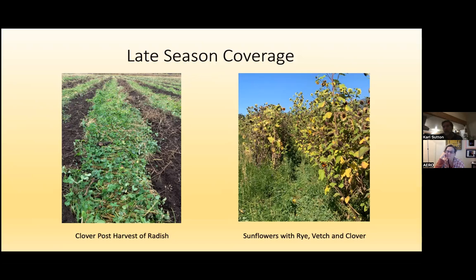On the right is sunflower. Again, this is another crop that did really well with the crop mix that we had in it. The sunflowers and the rye, they work perfectly together. And the vetch and clover as well. The vetch would grow up the sunflowers, so you had beautiful late season pollination going on with the vetch. And the vetch is hardy. It's going to last all winter. It's fixing nitrogen.